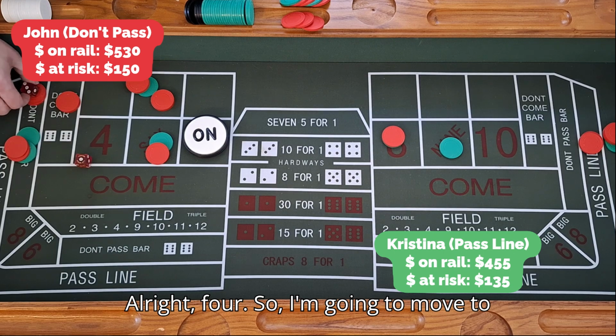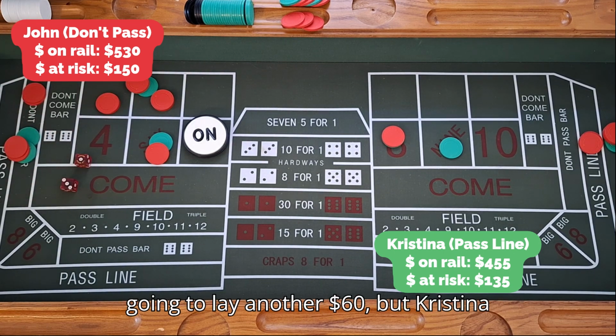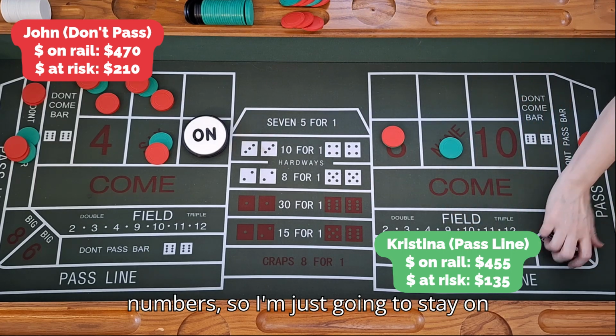All right, 4. So I'm going to move to the 4 here with my don't bet, and I'm going to lay another 60. But Kristina doesn't have a 4. So nothing else is going to happen here. I have 3 numbers, so I'm just going to stay on that.